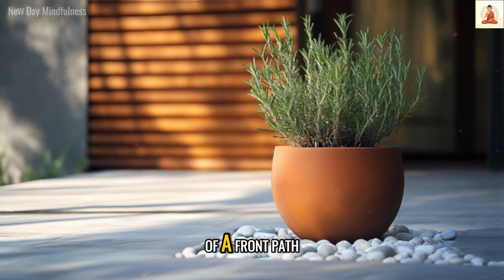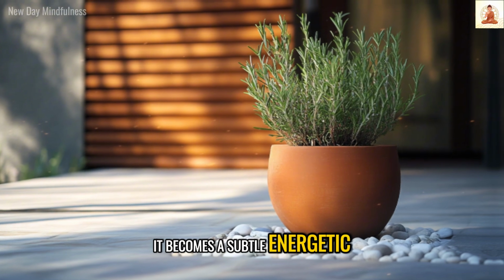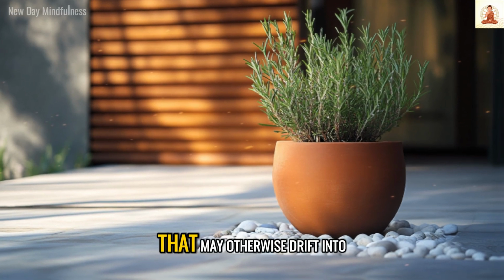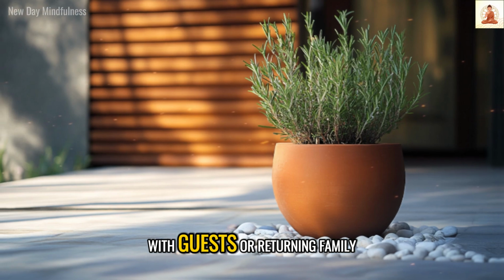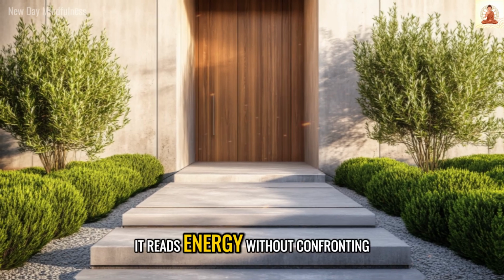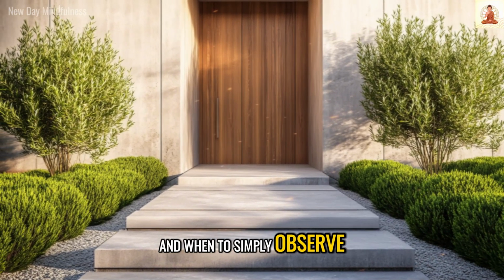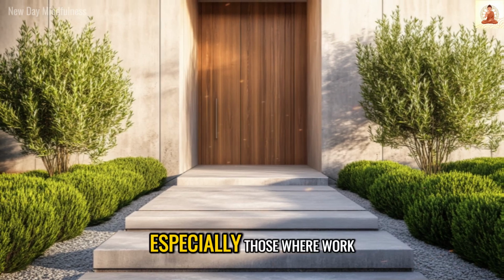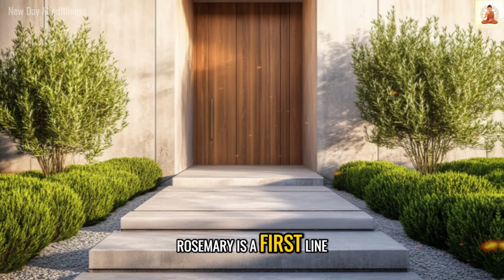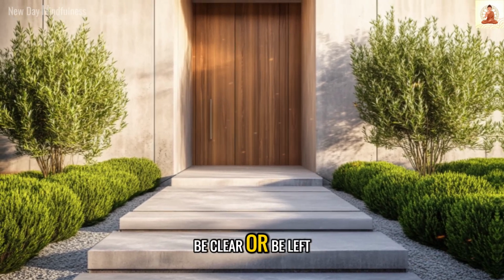When placed on either side of a front path or flanking the steps leading up to your entrance, it becomes a subtle, energetic comb, brushing away unwanted agitation, stress, or residue that may otherwise drift into your household with guests or returning family members. Its chi is alert, never aggressive. It reads energy without confronting it, like a well-trained guardian that knows when to intervene and when to simply observe. For homes that are energetically sensitive, especially those where work, healing, or deep rest occur regularly, rosemary is a first line of atmospheric refinement. It says to every incoming energy, be clear or be left outside.